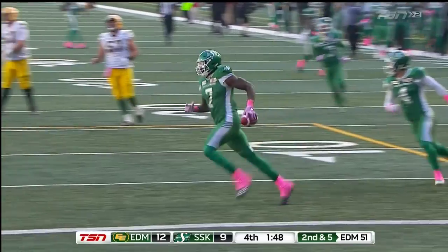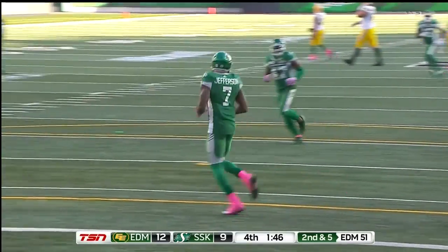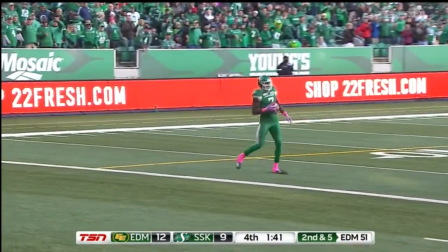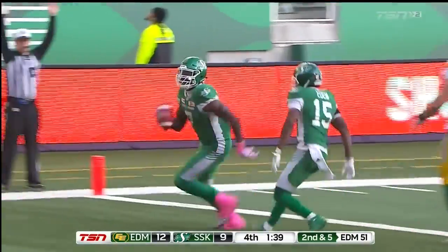2nd touchdown of the season, and Jefferson's going to take the scenic route again. He's taking time off the clock, and he is going to step into the end zone.